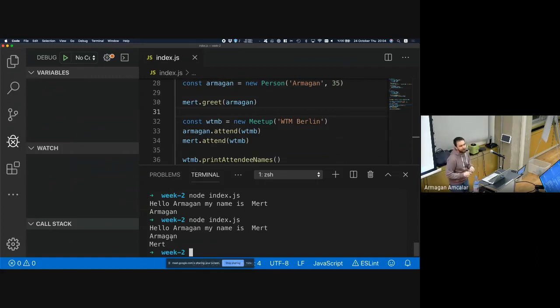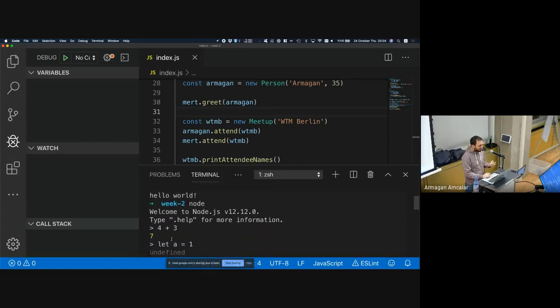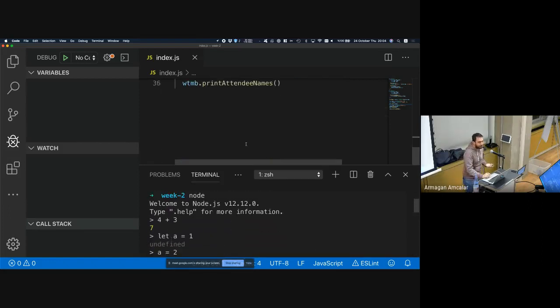So now we're going to build on top of it. We only have two classes here, person and meetup, right? But imagine you're working in a real environment, and you have hundreds of classes, thousands of lines of code, and this is just a single file. This is index.js. If I keep adding to this, the machine, again, wouldn't care. But for us, it's super hard to read it through. Even now, I have to scroll back to remind myself what I did before. So we need to make it more modular. We need to make it more understandable, more usable.